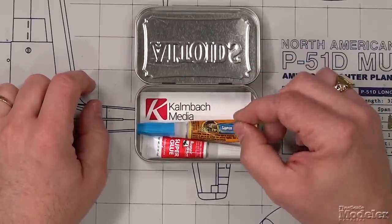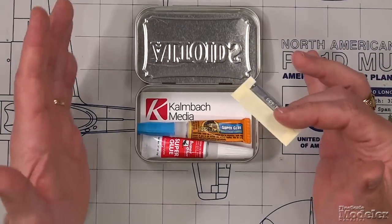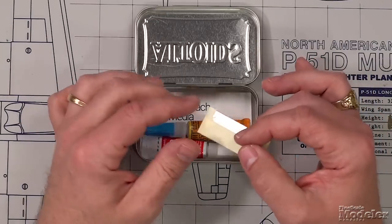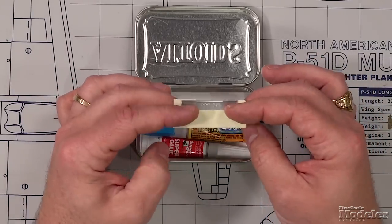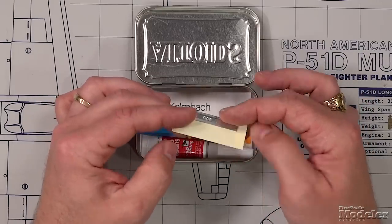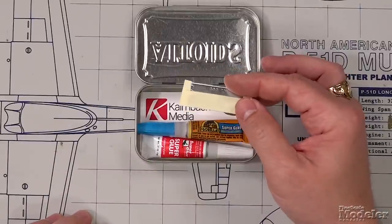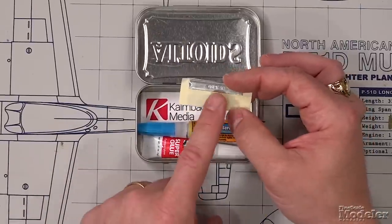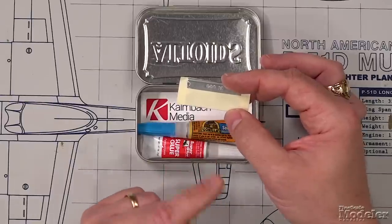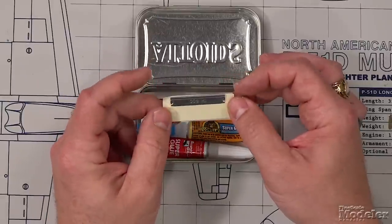Of course, we need a knife. You're not gonna be able to fit a whole number 11 blade and handle in here, and number 11 blades by themselves are going to be a little bit hard to use, so a good alternative is a straight razor blade. In my case here, the box of razor blades that I have doesn't come with the typical cardboard sheath. If that happens to you, you can make a makeshift sheath with a post-it note.